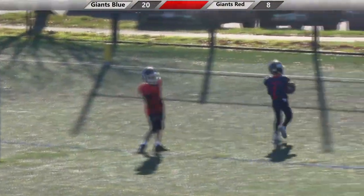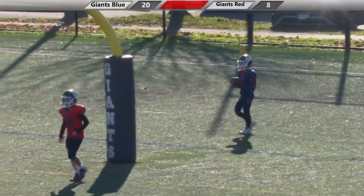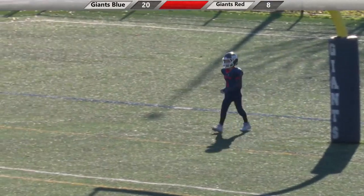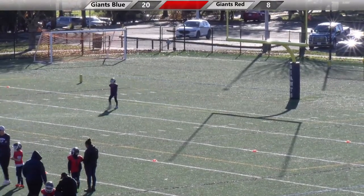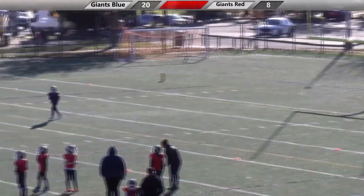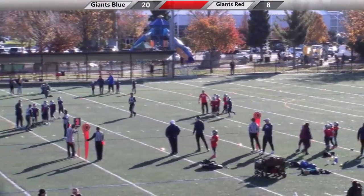Well, Harder found a seam up the middle and just turned on the jet. I mean, he ramps that acceleration up and down when he's in traffic. But when he had that opening there, it was like liftoff. Gone. Beautiful run. But there's a holding call on the Blue Giants, and that play is coming all the way back to the 45-yard line.